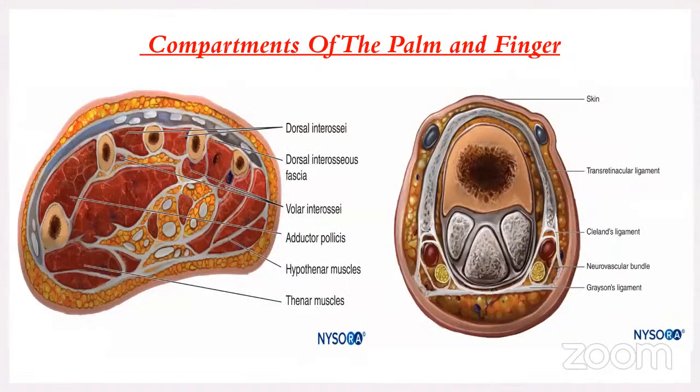Coming to the compartments of the palm and fingers, there are 10 compartments in the hand, the most prominent being the dorsal and the palmar interosseous compartments. The other compartments are hypothenar, thenar, and adductor. The compartment containing the adductor muscles of the thumb is often overlooked when doing fasciotomies, and there is no connection between the dorsal interosseous and the other compartments, so each compartment must be decompressed separately.